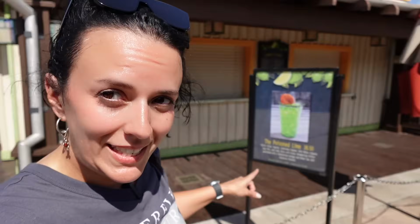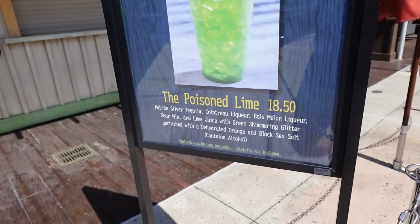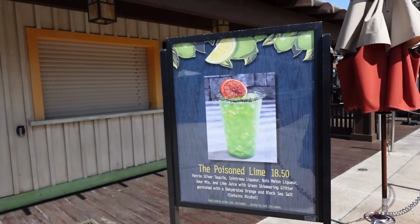I feel like most of the treats here are sweet or booze. I'm not gonna get any booze today because I gotta drive myself home. Also, I'm just not in the mood for that. Actually, there's one right here, the poisoned lime. $18.50 for this. It's got tequila. Oh, that's not for me. It does look good though.